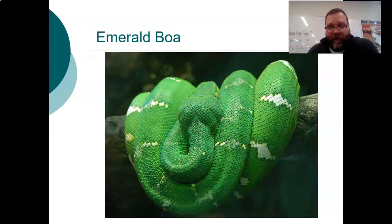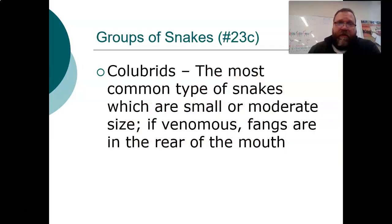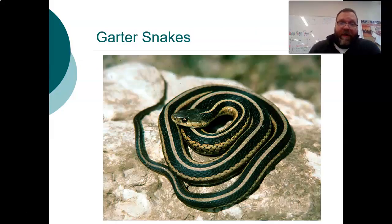The emerald boa, another constrictor. The sun-glow boa, because of its beautiful colors and sun-glow pattern. Another group of snakes is called colubrids. The most common type of snakes, which are small or moderate sized. If venomous, their fangs are in the rear of the mouth. Not many of them are venomous, but the ones that are have fangs in the rear of the mouth, like the garter snake. Again, not venomous.